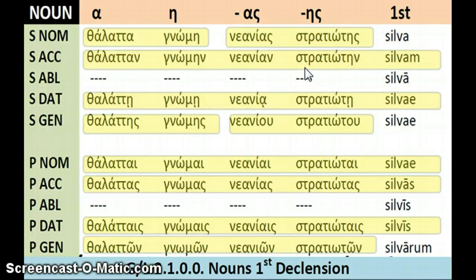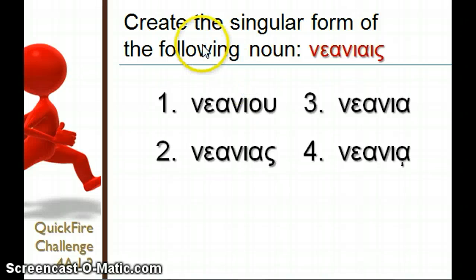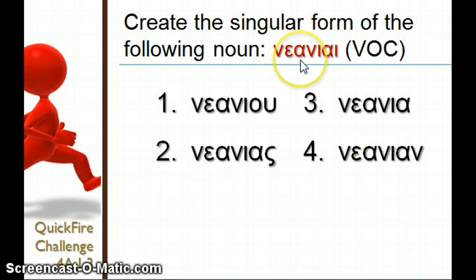Now, these nouns are generally masculine. A young man, for example, in general. So we only see that difference in the nominative and in the genitive. So therefore, from neaniai, the singular form in the nominative would be neanias. When we create the singular form of the noun neaniais, keeping it in the dative, it would be neania. And then finally, to create the vocative form, a tricky one. Remember, the vocative looks just like the nominative except for second declension, but this is first declension, therefore that's right, neanias.